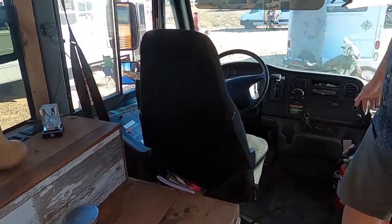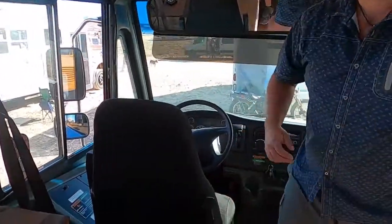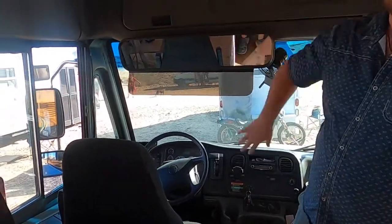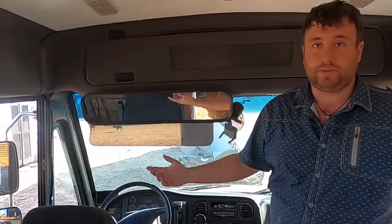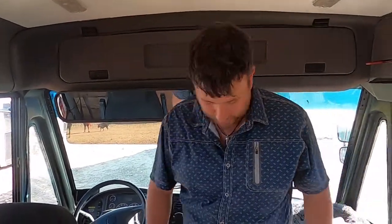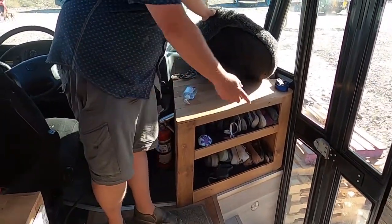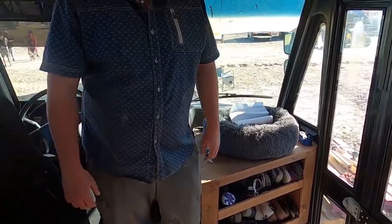So this is the front cabin. I've got a backup camera here that needs to be closed. I kept the original front of the bus. So this is all the original stuff that I had in the bus. The only thing I modified is I put a shoe storage here because it was a wide space that has no purpose. So we've got all our shoes here.